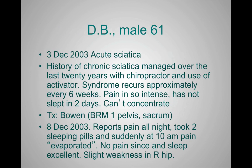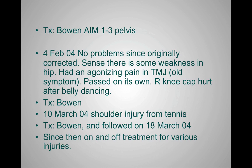So let's see, why did he come in? Because of a weakness in the right hip. So we did another treatment. Then on the 4th of February, he had had no problem since it was originally corrected.